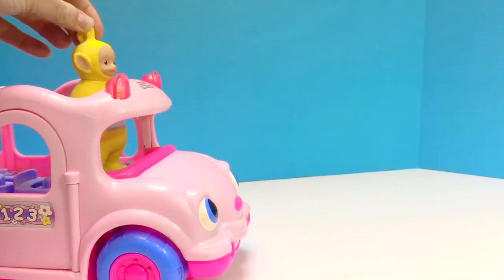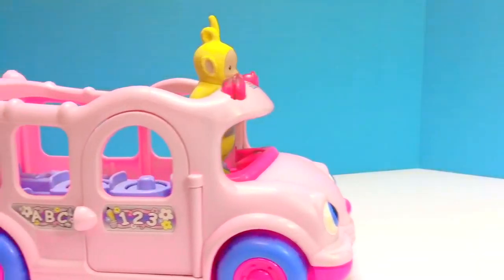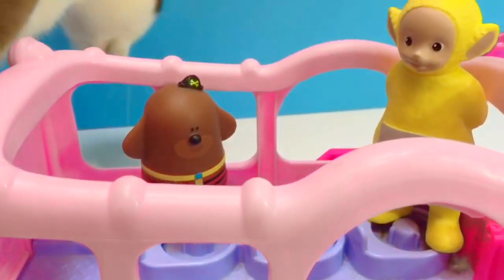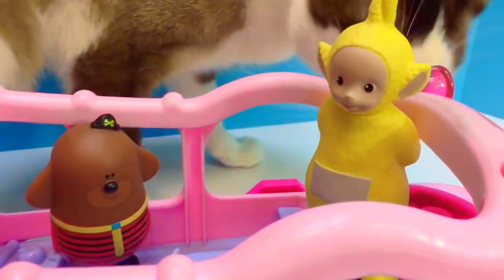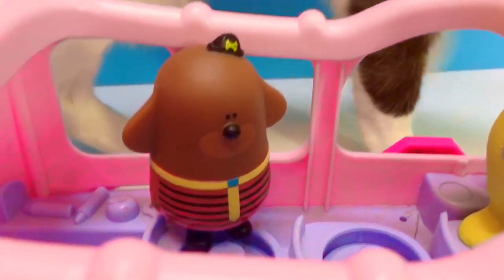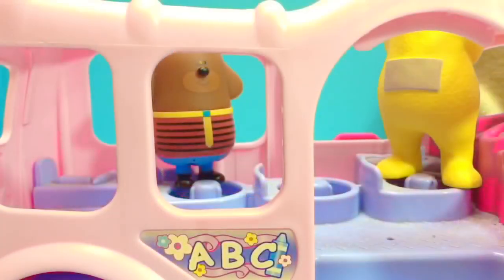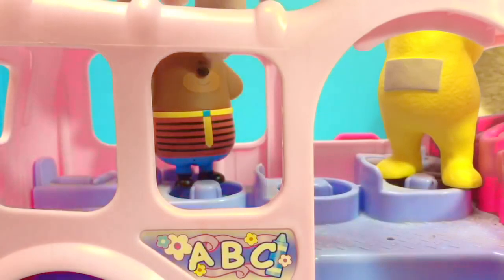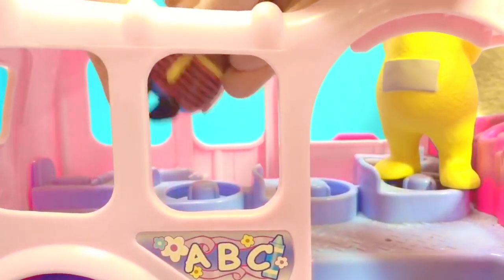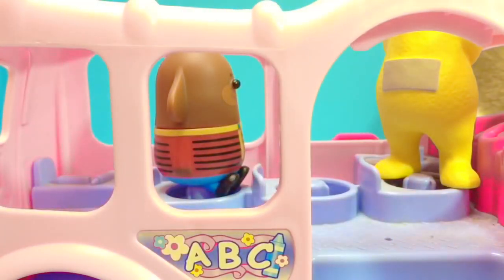Here comes our friend Lala the Teletubby, riding on the big pink bus. Today, Duggee and the Teletubbies, and Kitty, are going to teach us some important safety rules when you ride the bus. The bus is about to leave, and Duggee is standing up. You always need to sit down when the bus is in motion, and it's very important to listen to the bus driver and follow all of the rules.